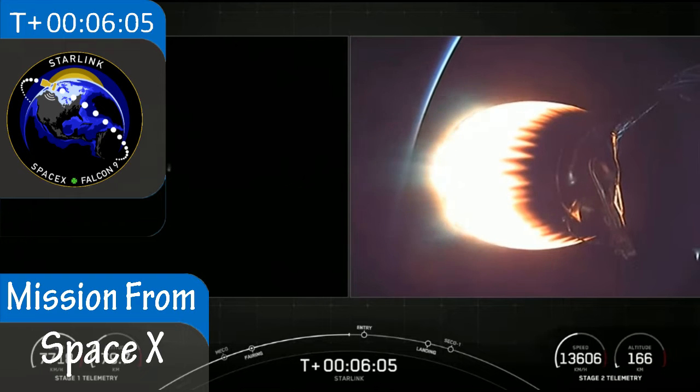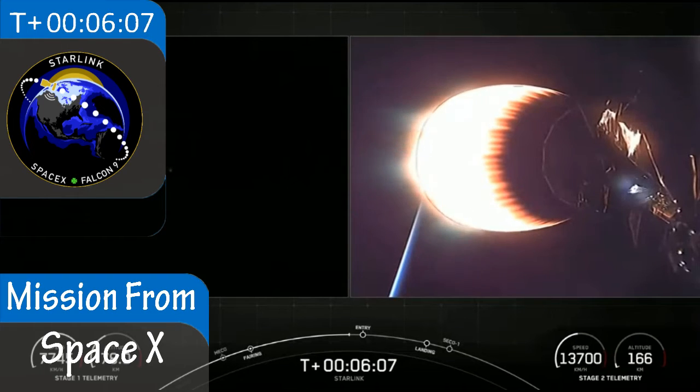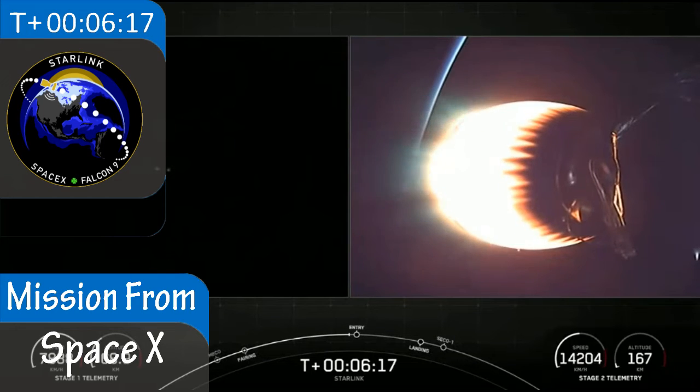So we are about 20 seconds away from the beginning of that entry burn on the first stage. We do have camera views right now. It is a little dark, but as soon as that entry burn starts, we should see that first stage being lit up as it will slow itself down before hitting the denser parts of the Earth's atmosphere.